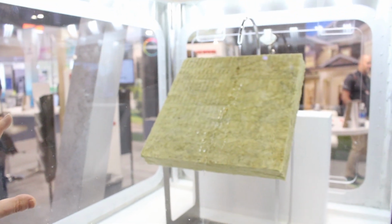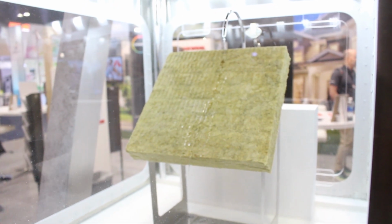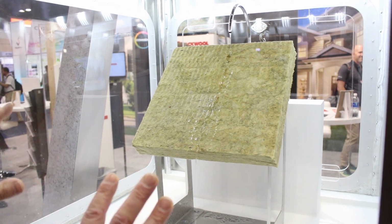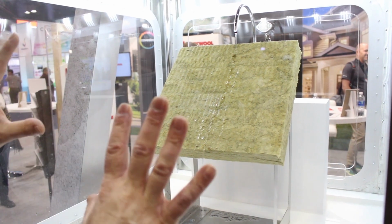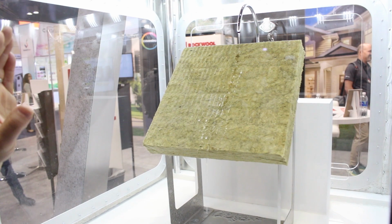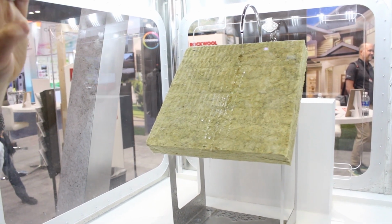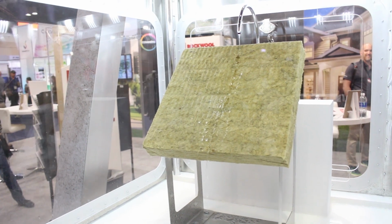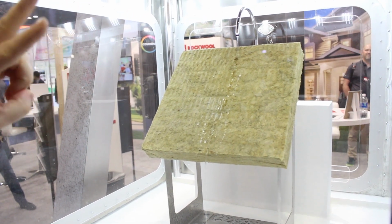The reason why this is so important is Steve and I work on bathroom remodeling. We get a lot of advice on bathroom remodeling. If water vapor, or heaven forbid you get a water leak in your wall, it's not a big deal with the Rockwool because you're not going to lose the R value due to the fact that it's water resistant. So that's reason number two why we use Rockwool.